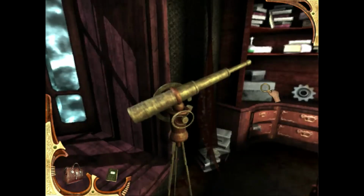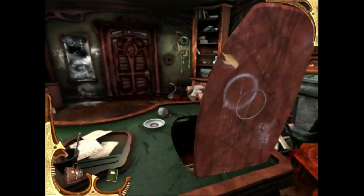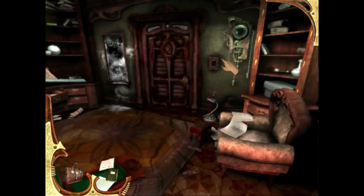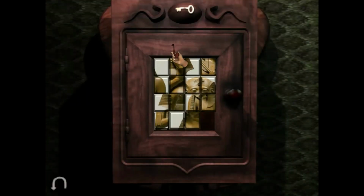All right. We're getting close to the... We're at a half hour here, so we'll probably be calling an episode in a moment. What is this? Oh, it's a slider puzzle. Alrighty. Well, I like sliders. There is always a trick to the slider puzzle.